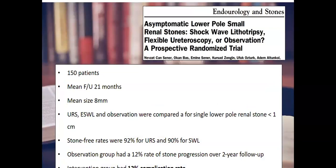looked at 150 patients, followed up over 21 months, and they had 2 arms, 1 intervention receiving URS and ESWL, and 1 observation. And these were, again, lower pole stones less than 1 centimeter. They found that the stone-free rates for intervention were quite good, 92 and 90% for URS and ESWL. The observation group had a 12% rate of stone progression over a 2-year total, but the intervention group had all the complications, up to a 12% complication rate.